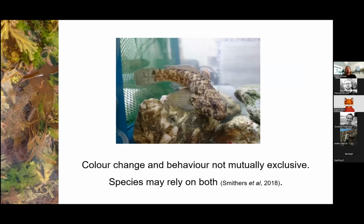And then another important idea to think about is that color change and behavior don't necessarily work independently. These two strategies will have co-evolved together and may support each other within a species to get a more effective match. So we know that the rockpool gobies can change color over a couple of minutes, but we also know that they're very good at choosing an area to rest where their color is already well camouflaged.